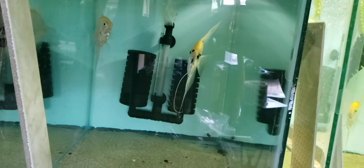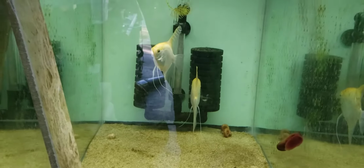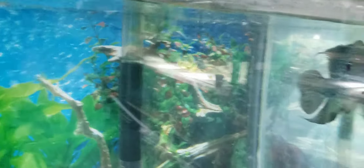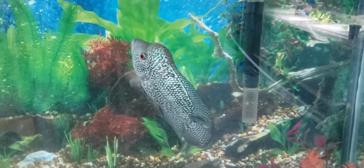Pair of angelfish, probably gonna go to a new home today. Another pair of angelfish. My gold pair of angelfish. Over here I got my little flower horn that I'm still growing out. He's in a 55. He's pretty. There you go. Ow, ow, ow. It's cool. I come over here.